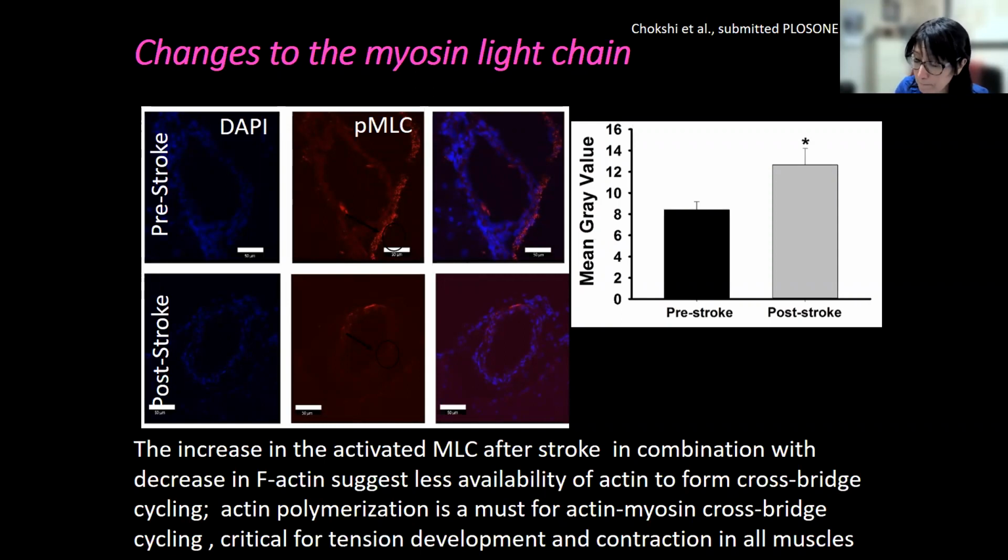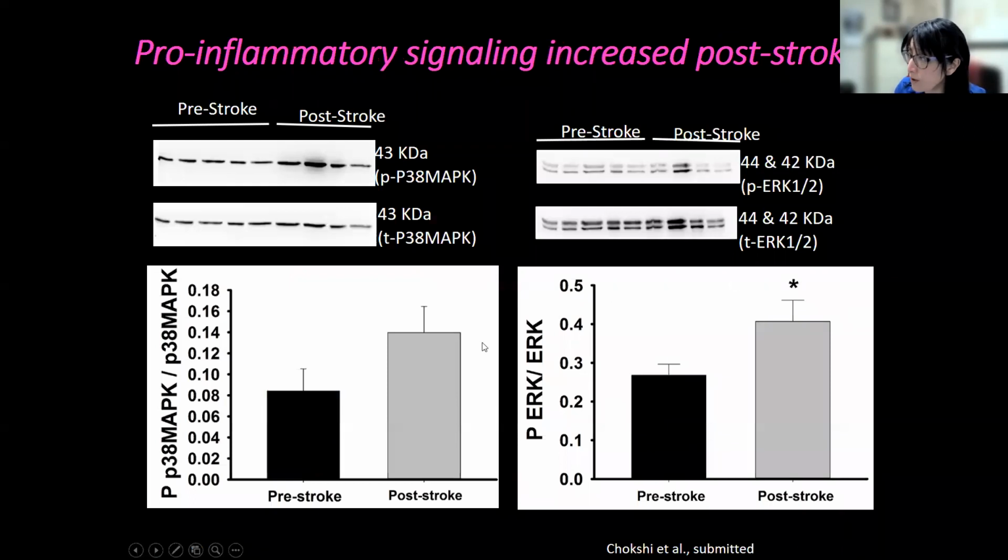The next question, of course, now that we're talking about inflammation, was pro-inflammatory signaling in our post-stroke animals. We took a look at the more basic inflammatory signaling of P38 MAP kinase and phospho-ERK over total ERK, and we saw that in post-stroke we have an increase in levels of phospho-P38 MAP kinase and phospho-ERK as well. So there is definitely an increase in pro-inflammatory signaling that can occur within the middle cerebral arteries themselves.